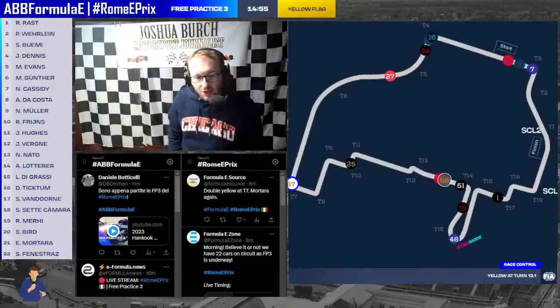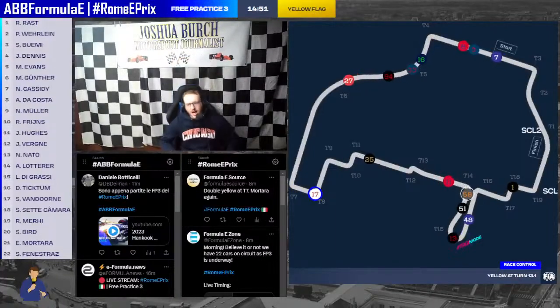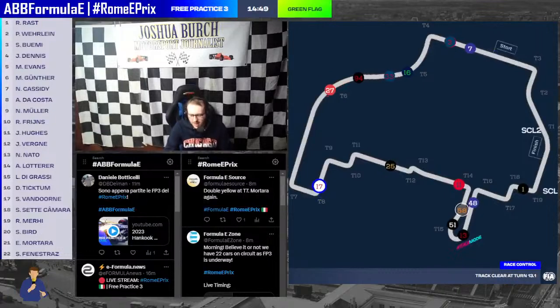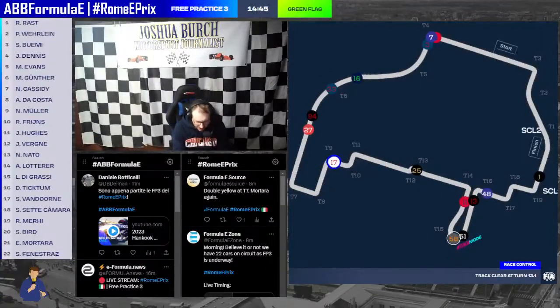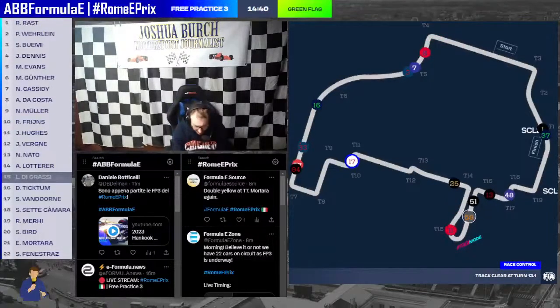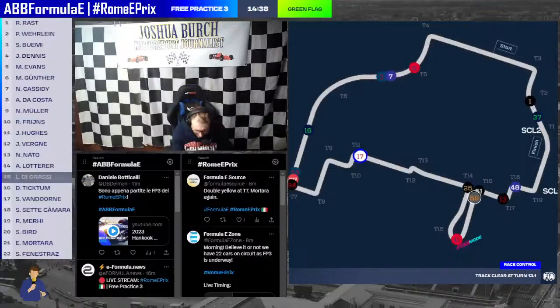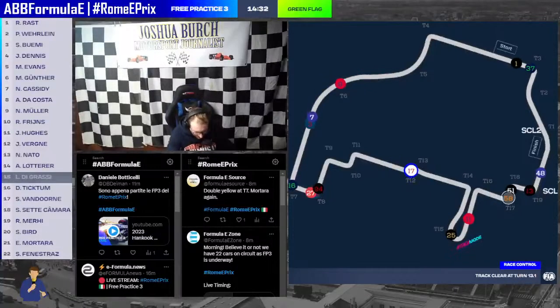Yellow flag. That's Lucas de Grassi, has stopped on the track. It's car 11, and it's down at turn 13. He's going to do a complete reset and get going again, but that is Lucas de Grassi stopped on the track. He's got going again. Let's just take a look. Sorry, I'm just trying to find out for everybody what happened.